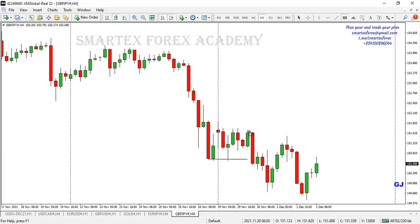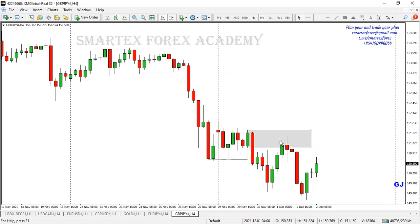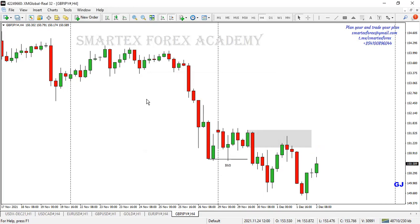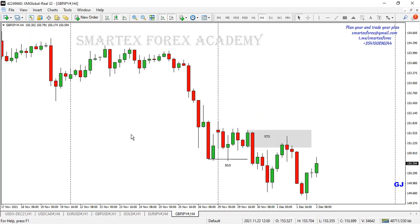After this breakout, we expected a return to this liquidity zone. Let me use this one. We expected a return to that liquidity zone. We can say that this is a successful structure breakout. And then this is our H4 RTO. That was successful. Let's see, after that successful RTO, do we have another significant break of structure?